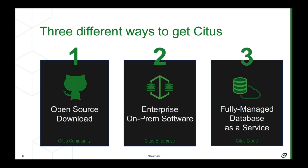So that has features like the shard rebalancer, which allows you to add more machines without any downtime on your application. And then going from, let's say, 2 nodes to 4 nodes, 4 nodes to 8 nodes, any of that while keeping your application online. And it has several other such features, which most of our customers like to use in production.